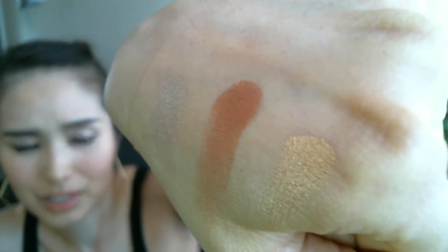This is the Star Treatment palette. I wasn't using it for a while and then I came back to it. I've just been loving shimmery eyeshadow looks for spring. So I like to apply it all over the lid. Let me swatch a couple for you. So here's the colors. And I just swiped it onto my hands like this. And look how pigmented they are, and they're so creamy. I never see any fallout.